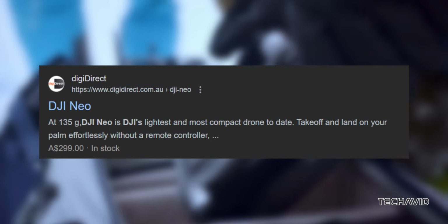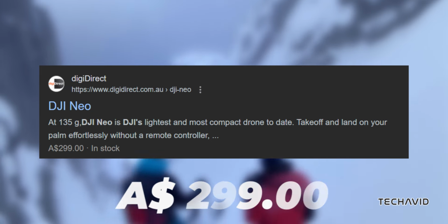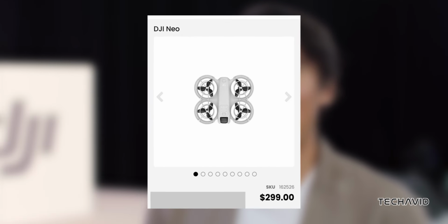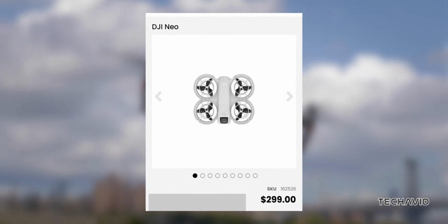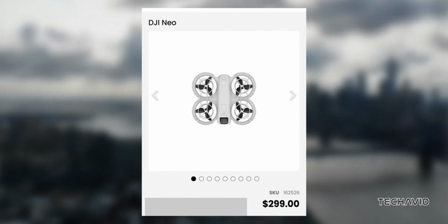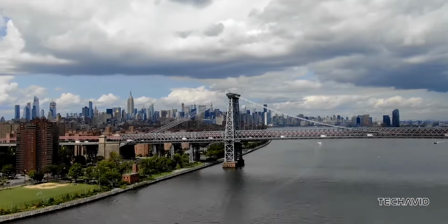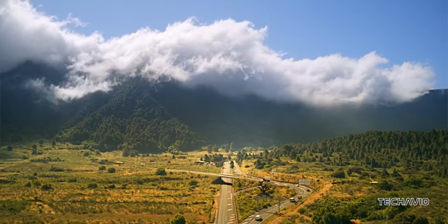According to the leak, the DJI Neo is expected to retail for around $299, roughly $200, without accessories like a remote controller. This pricing suggests the Neo could be much cheaper than anticipated, especially considering earlier rumors pointed to a US price closer to $300. Here are some of its highlighting features.